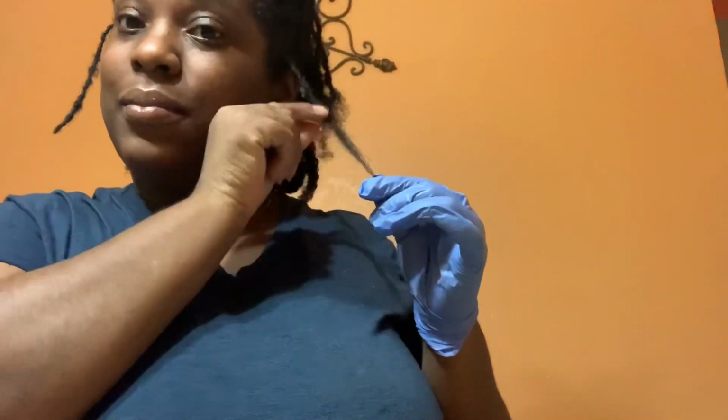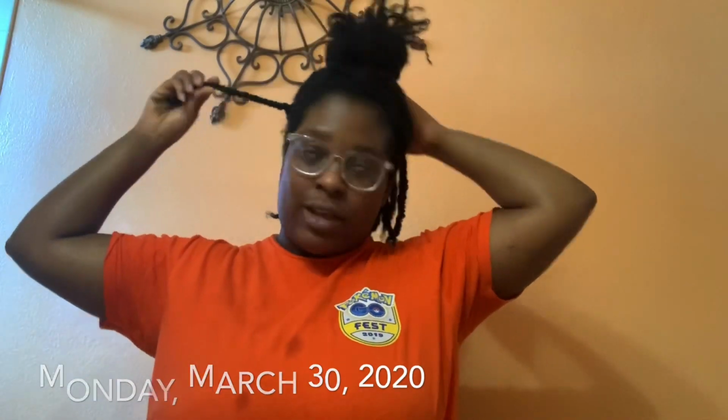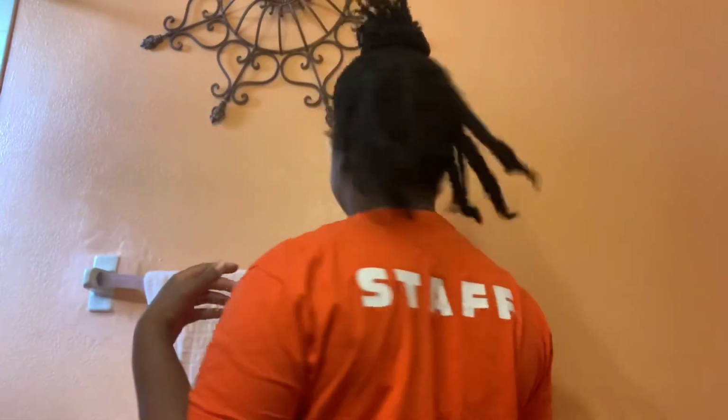This is how much hair I lost in the section. That was like a big bulb, so I'm pretty sure that's where all that hair came from. This is day 6 and I am done with a little more than half my head, so I'm gonna show you.